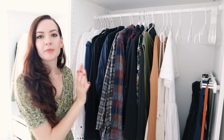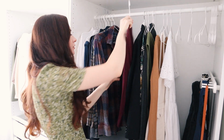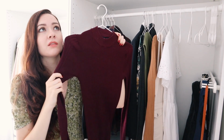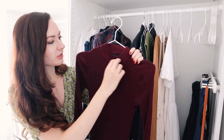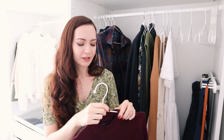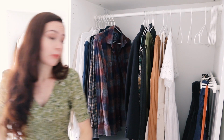Over here we have my husband's clothes, and these are some of my longer hanging clothes. First of all, this dress, I love this dress, but it's really tight, especially around the neck. You know when you have to try something on and your head just won't go through it almost. It isn't really comfortable. Maybe I will donate it in the future. But for now, winter pile or fall pile.